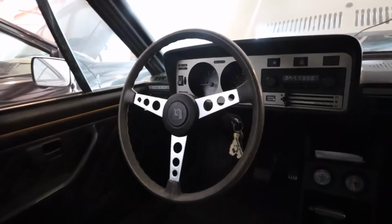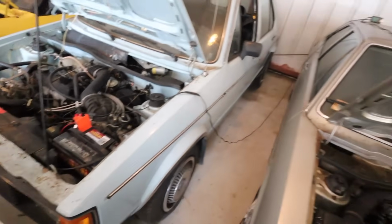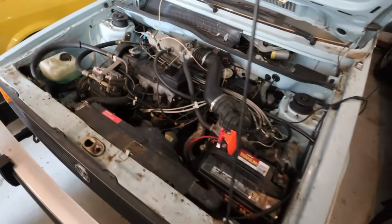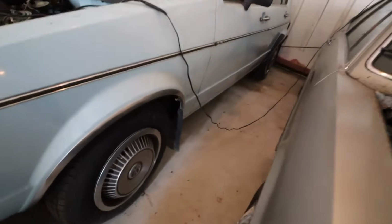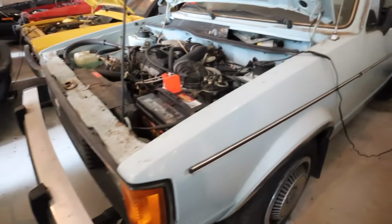What a cool sports car. 45,000 miles. Which leads us into another Mark I Rabbit. He used to have so many of these things. Mark I Rabbit with air conditioning and power steering. Original wheel covers. Not sure what year this one is. This is a late Rabbit, so between 81 and 84.